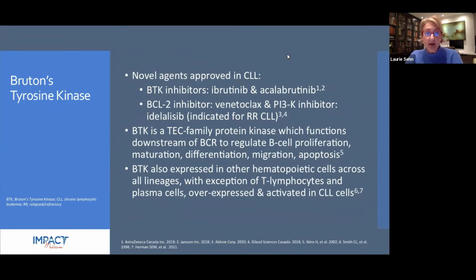By way of background, we know that there are numerous novel agents that have been recently approved for the treatment of CLL. So we have BTK inhibitors, including ibrutinib and acalabrutinib. There's the BCL2 inhibitor, venetoclax. And of course, we have PI3 kinase inhibitors, including idelalisib, which have been primarily indicated for relapsed refractory disease.